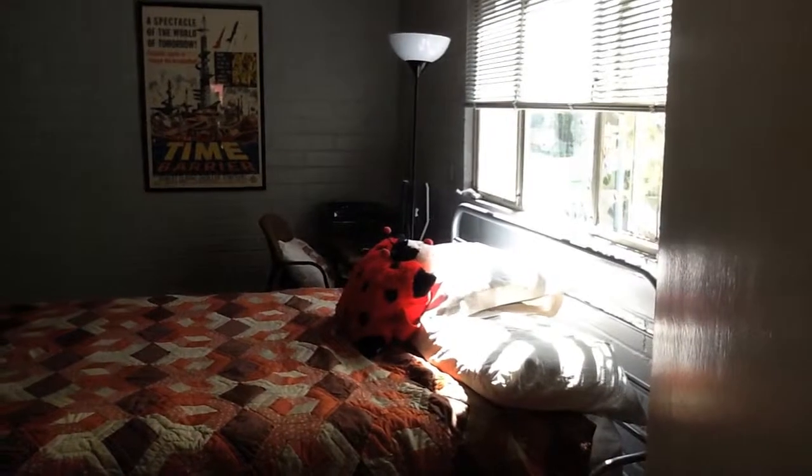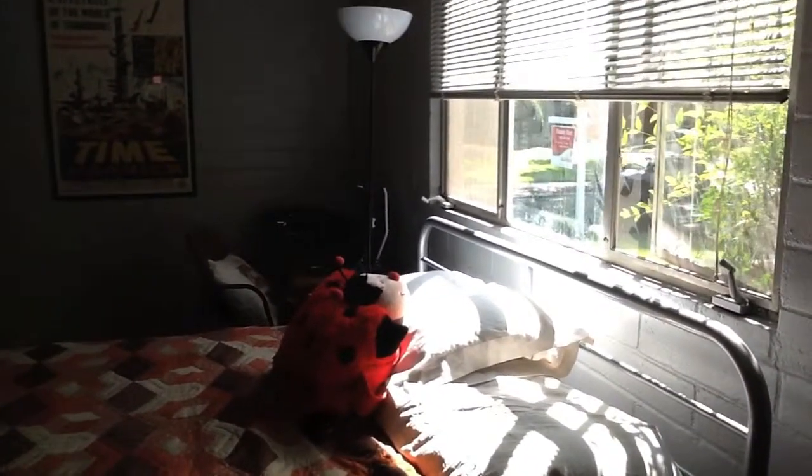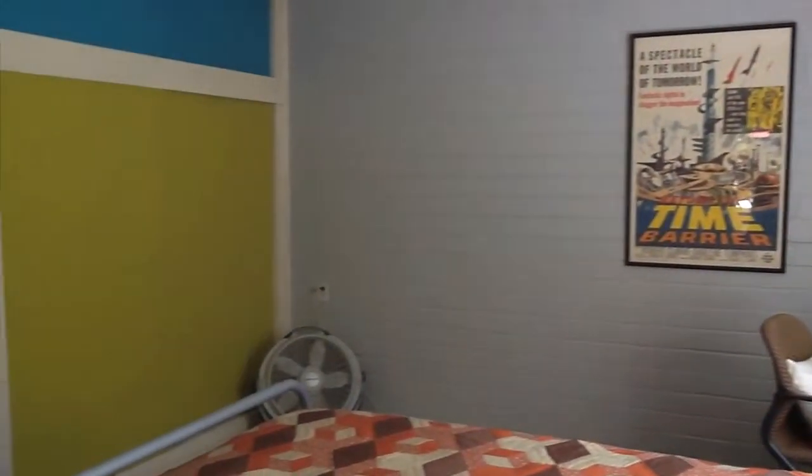Yeah. Front bedroom. So this ticket is for the raffle and everything, but the windows look like they're original, not double pane. This front room is basically brick. Got a bathroom in here.